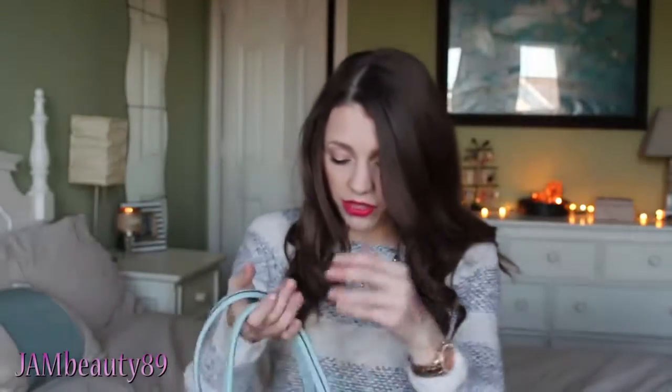Oh my gosh, I literally saw this and was like, yep. And I had just bought a purse from Target, and I'd worn that purse like once, and I still had the tag. And then I found this and I was like, I'm buying this and returning the other. And that's exactly what I did because it's so cute.